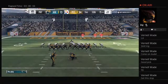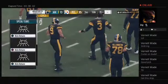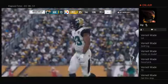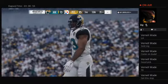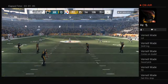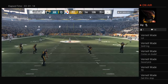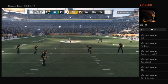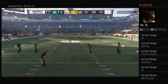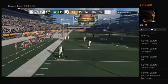Boswell for the extra point. And he's been a busy man, 5 for 5 now as he knocks another one through to extend the lead. Boswell on now to kick this one away. This is taken just shy of the 10 here.